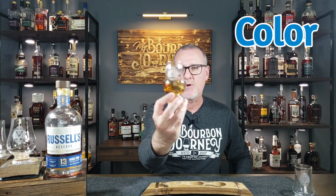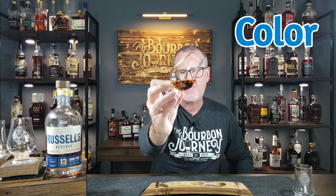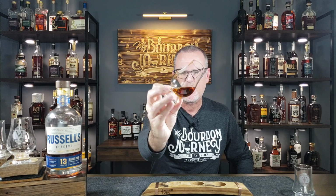So as you can see, color-wise, look at this. It's a beautiful mahogany type of color. Again, non-chill filtered. Love moving the whiskey around in the glass a little bit. See some of the oils that develop on the glass. Gives you a little idea of maybe how oily it'll be once you get on the palate with it. So, all right, let's get into the nose.